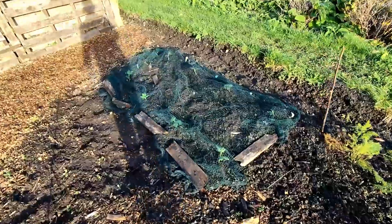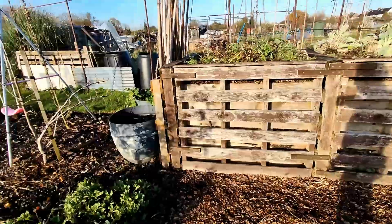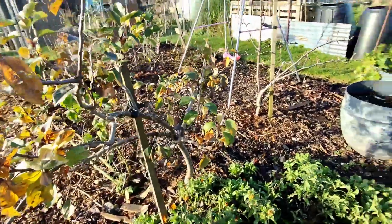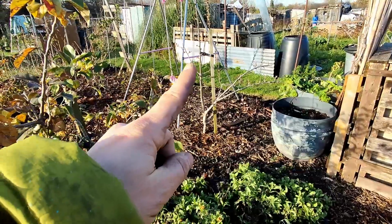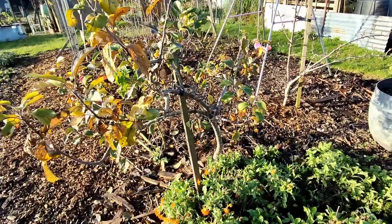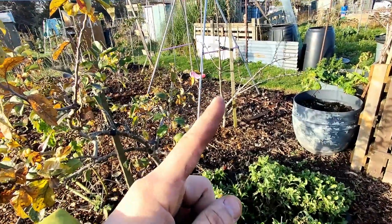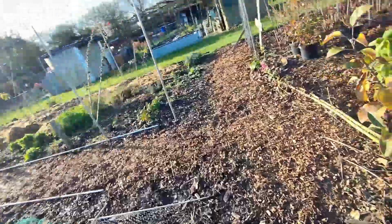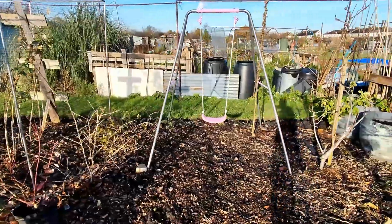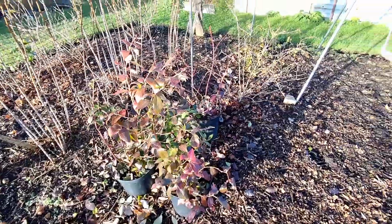The other broad bean plants I planted. An exciting compost area, but more parsnips back there. My pear tree that I inherited with this allotment, and another apple tree. They were here. This pear tree fruited really well last season. I've got my daughter's swing that you can use when we come over here. My blueberry bushes are doing fine.